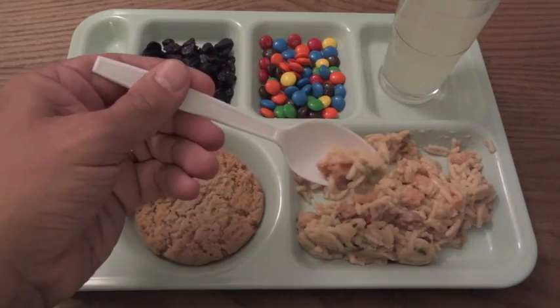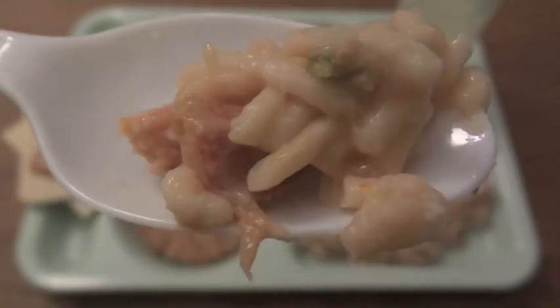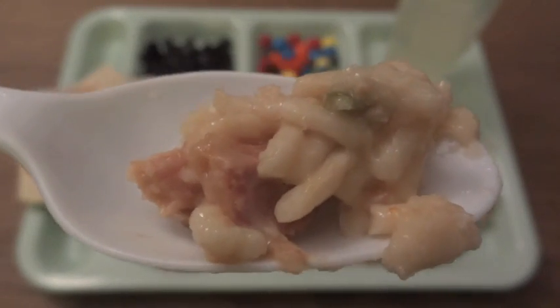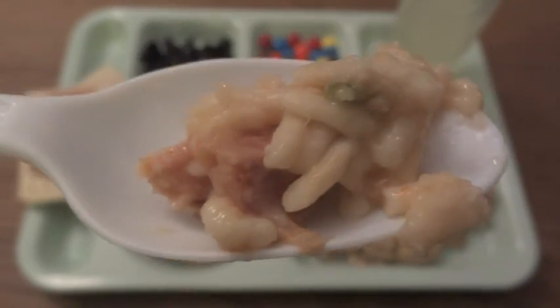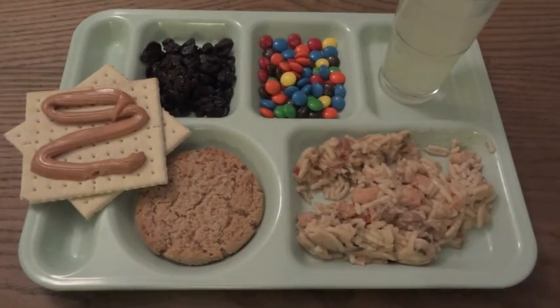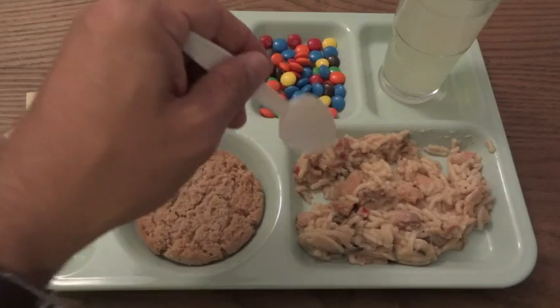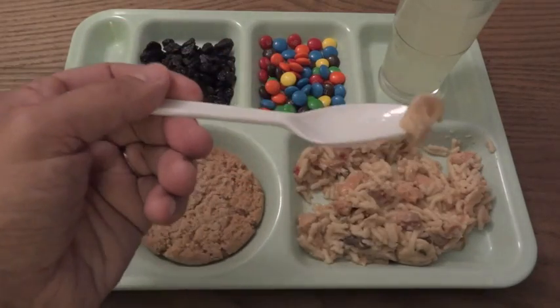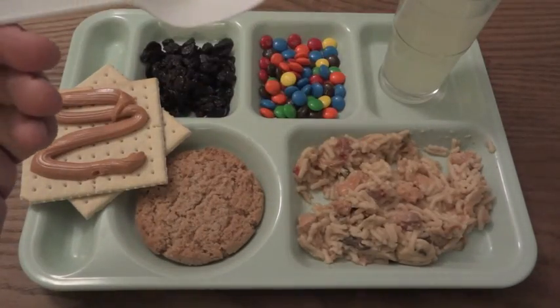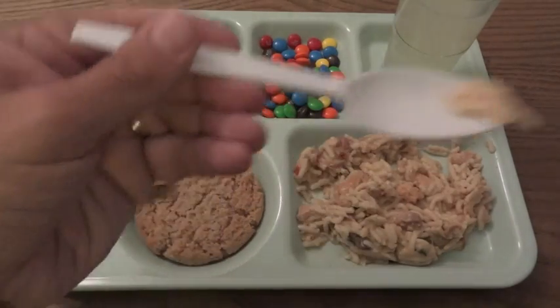I guess what it kind of reminds me most of is a tuna casserole kind of thing. I guess you could make the same thing with chicken and it would be like this, like a tuna noodle casserole. And it is surprisingly bland. Pasta doesn't seem to be too bad, a little on the mushy side.